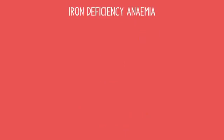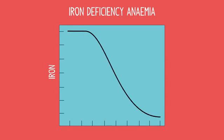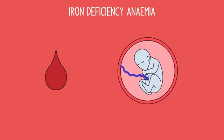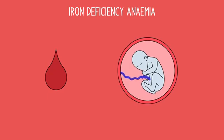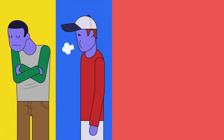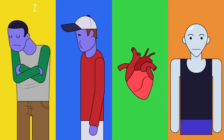Iron deficiency anemia, the most common type, is when there is a lack of iron in the body, perhaps from a diet that is low in iron or because of blood loss or pregnancy. People who have particularly heavy periods are susceptible to this type of anemia. Symptoms can include tiredness and lack of energy, shortness of breath, noticeable heartbeats or heart palpitations, and pale skin.